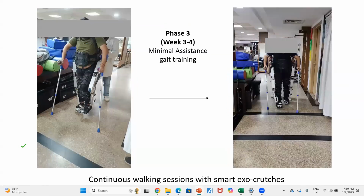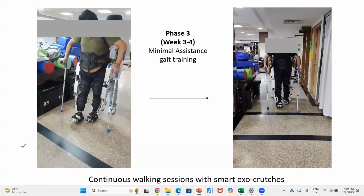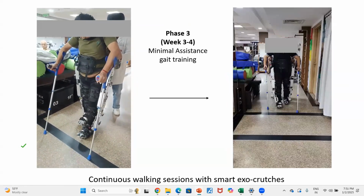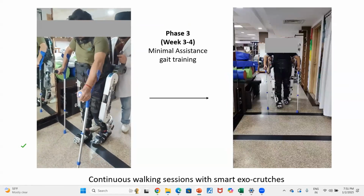So these are the videos from phase 3, which is week 3 to 4, when the minimal assistance gait training was done. On the left side, as you can see, the patient was able to move with active initiated mode with the use of smart crutches.